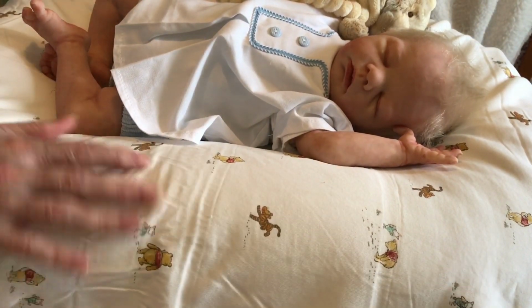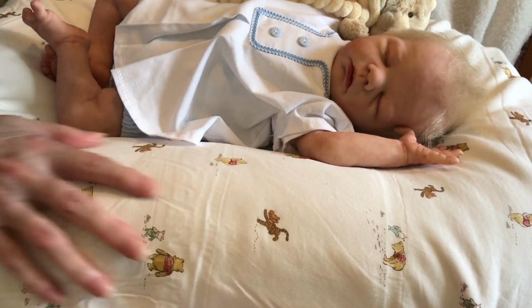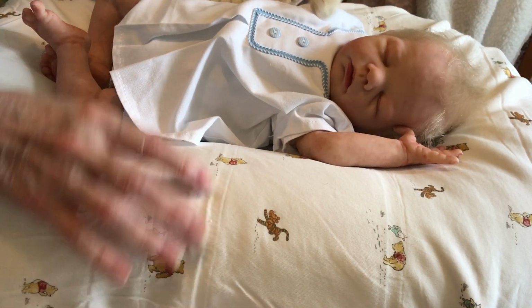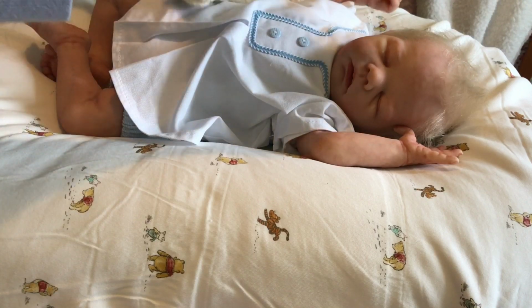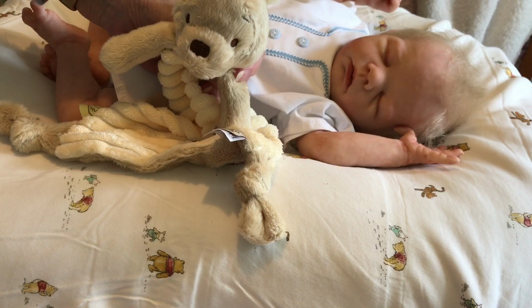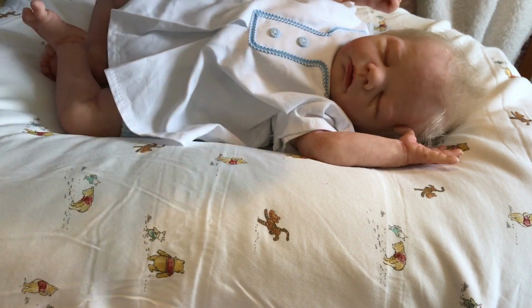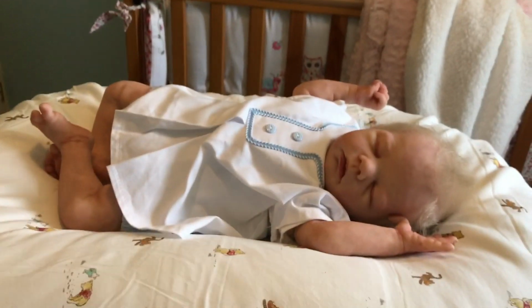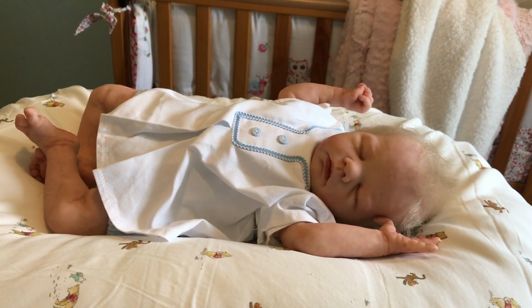And someone said he shouldn't have a Steiff bear, he should have a Pooh. Have a Pooh, that sounds rude, doesn't it? Have a Winnie the Pooh. So I got him a classic Winnie the Pooh lovey, so he's got that now. So I'll just take that out of the way. And what else did I get him? Let me just get you back on focused on him.